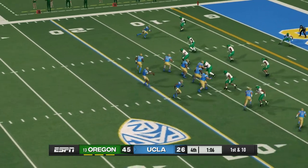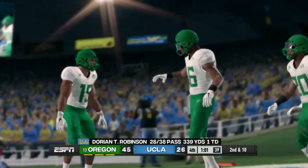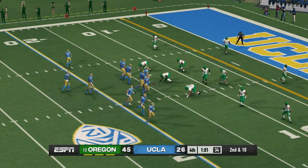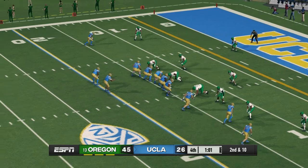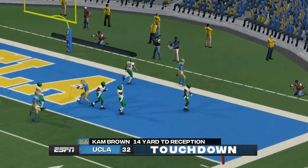Throwing right. Oh, boy, almost intercepted. Hey, that's a heads-up play there by the defender. Get those hands up and something good may just happen. This is the 10th play of this drive. Under a minute left. Quick strike to the receiver. Touchdown.